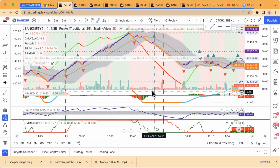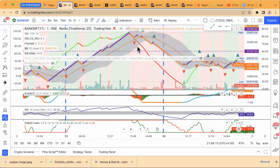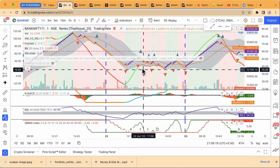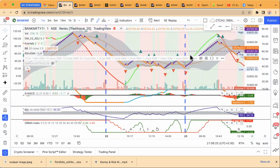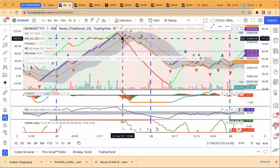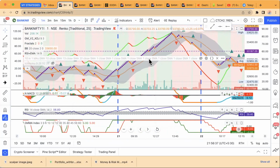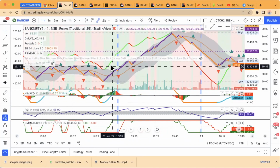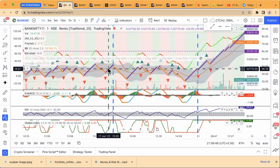Pullback, yeah, this is a pullback, for example. One second, let me show you. This is a pullback. Now, this is a reversal here. In a reversal, you have a pullback and then the reversal continues. So this is a pullback very clearly, the trend is continuing. This is a pullback. Maybe I was wrong there.